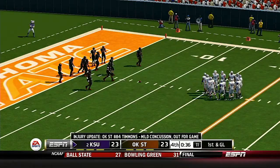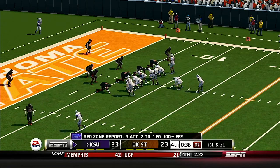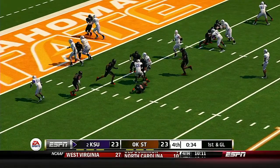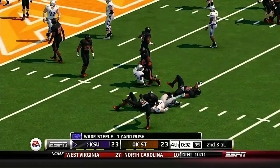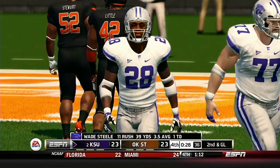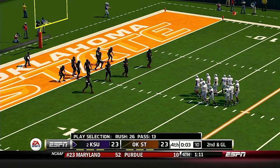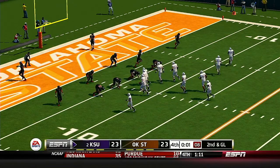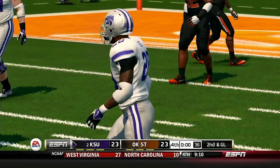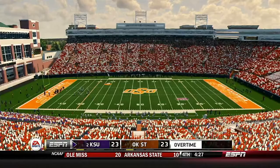So here's where we find out who wants it more. First and goal. He fights forward to about the seven. It's the end of the fourth quarter, and we are headed to overtime.